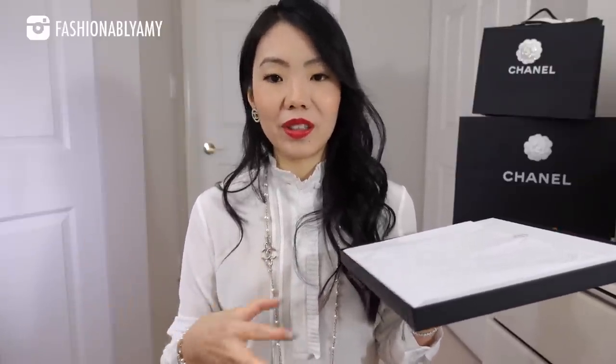So based on the shape, you might have an idea. This was part of the sale. I don't often shop the Chanel sale at all. In fact, I've never shopped the Chanel sale until this year, 2020. I think I know the reason why, because in the past, probably the VIPs would have been offered the best sale items in advance, in the pre-sale probably.